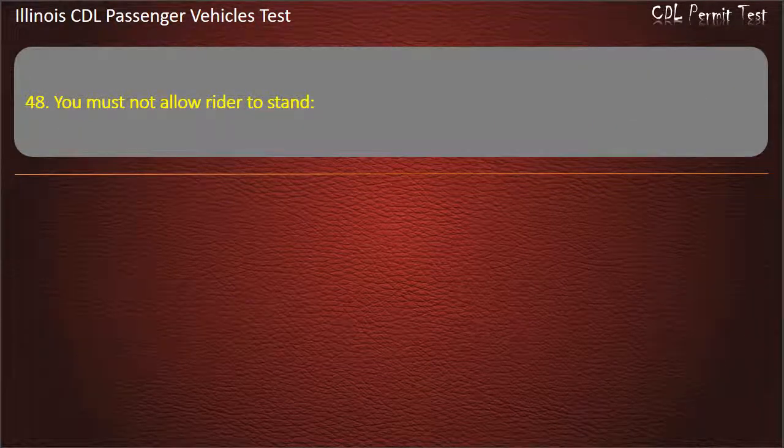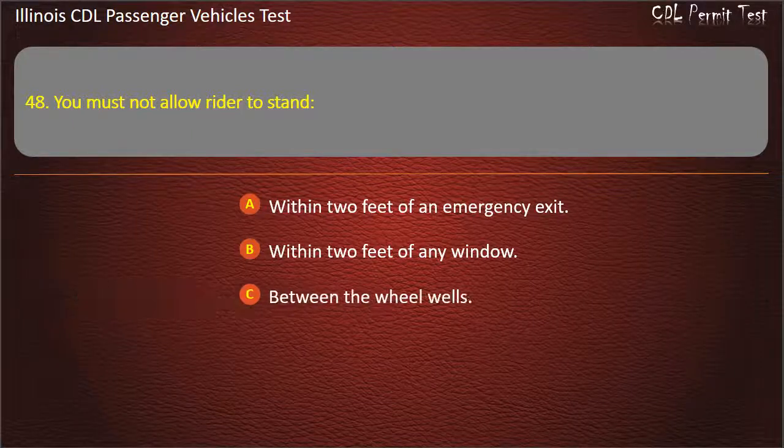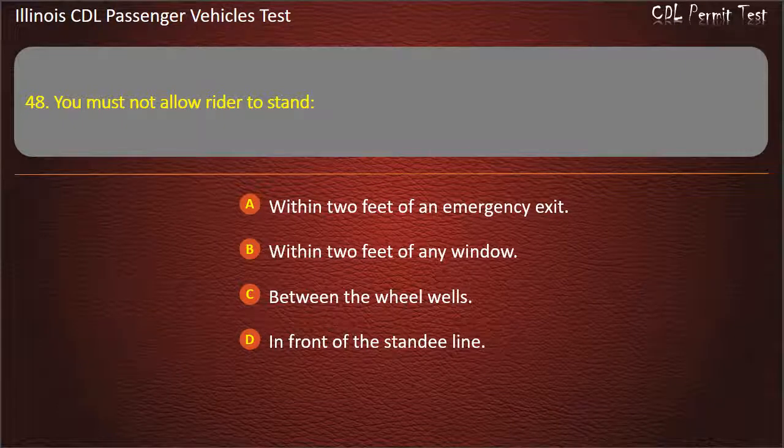Question 48. You must not allow riders to stand within 2 feet of an emergency exit. Within 2 feet of any window. Between the wheel wells. In front of the standee line. Answer. In front of the standee line.